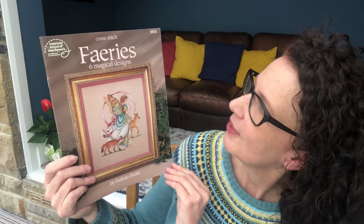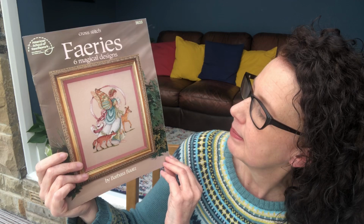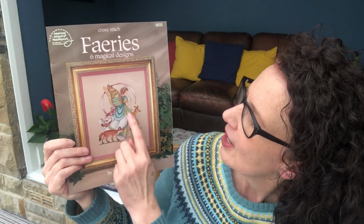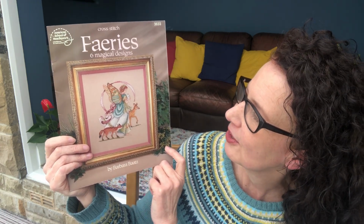Next is a book of patterns. There are 6 designs in this one, all fairies. This one is by American School of Needlework, and the designs are by Barbara Bartz. And this one, I think, is my favourite. This one caught my eye straight away, with the angel and all the creatures, the deer, the fox. She's holding a little bunny. Oh, so cute. And there are 6 in this book.